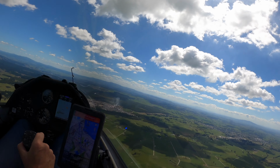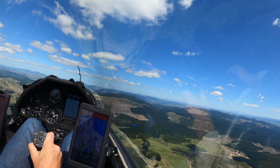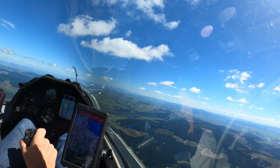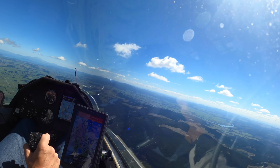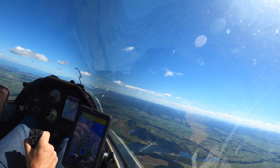Once we got a bit further south, well, I went over the Kinleith, the paper mill here. Managed to get a climb there, but it was all a bit soft. It wasn't until we got nice and south that these climbs really started honking, and we got a really nice climb at the end here.